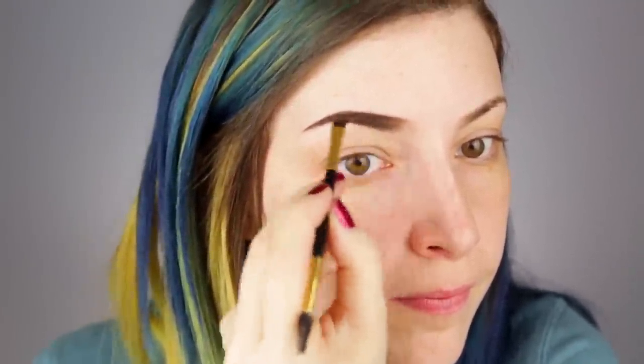I didn't even do much, I just literally just filled in. Okay, so now I'm gonna work on my eyes. Just out of habit, I always do my eye makeup first, just on the top, and then I do my face makeup, and then I do the bottom. There's not really going to be any fallout with what we're doing today, but I'm just going to do it that way anyway because that's just my normal way.